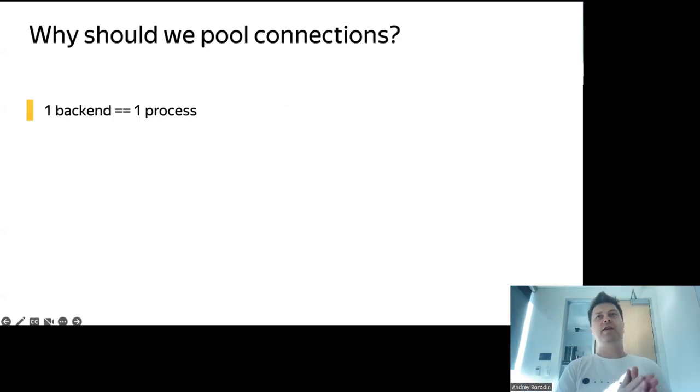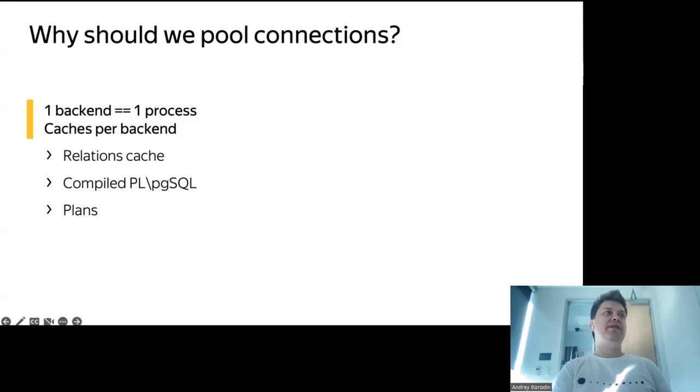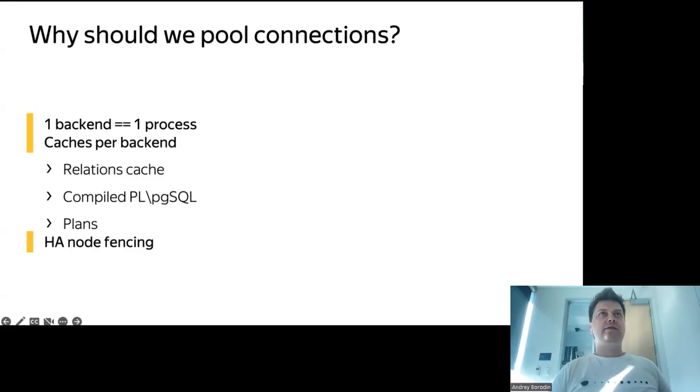How does it happen? This is a heritage of Postgres architecture. One server connection, which is called one backend, is one Unix process. If for some reason it crashes, it may not crash the whole database. This is a kind of isolation. But the cost that it brings is that each connection's process has its own cache of relations. It knows some tables, their columns, and types of their columns. It has its own cache of compiled PL/pgSQL statements. It has its own cache of query plans. So most of the caches are tied to the backend. Also we use it for huge pages, but let's keep it for now.